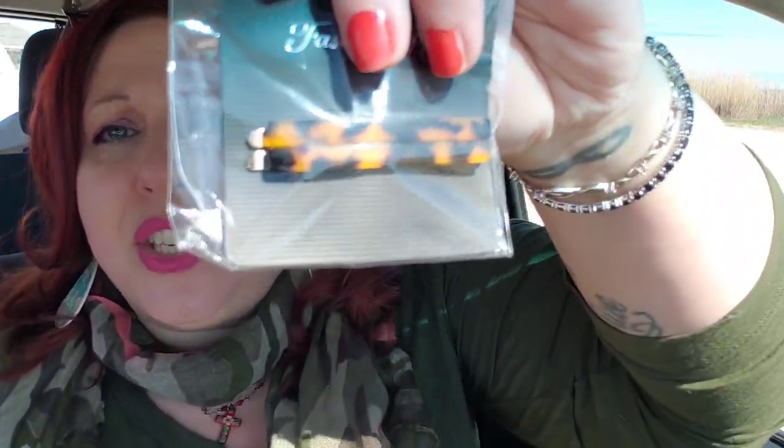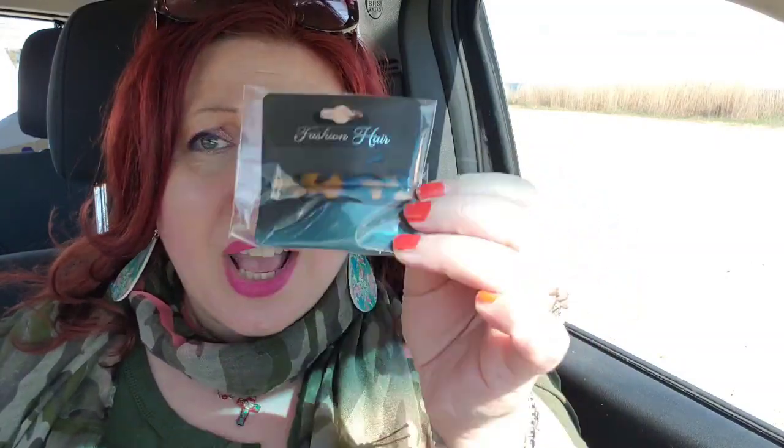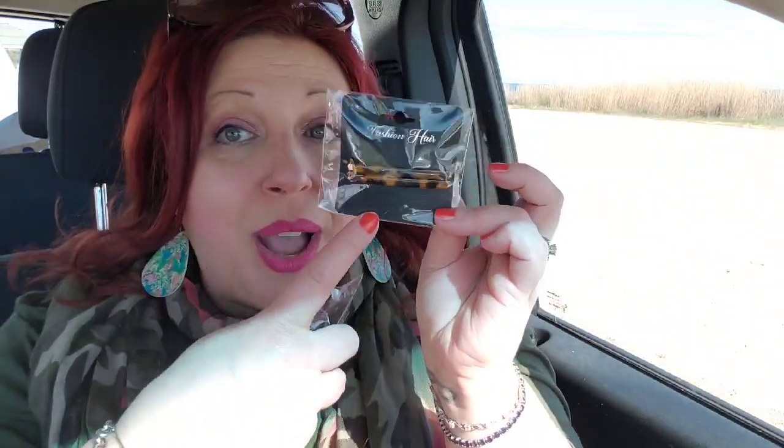And they also have these tortoiseshell bobby pins. Again, beautiful. If you have your hair in an up sweep, instead of using a plain old bobby pin, why not use a pretty tortoiseshell bobby pin? Yes, thank you. That looks very high end for $1.